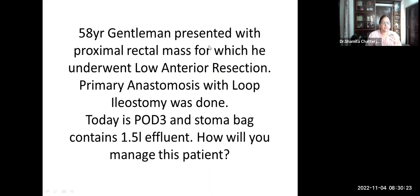See, we have fixed the gut in the sheath. Another loop of gut tries to come in through the sheath and the stoma. So it is not outside the skin. You will see a bulge in the skin like you would see in any hernia. So you will see a bulge around the stoma. A parastomal hernia has to be treated. Again, is it a temporary stoma? Is it a permanent stoma?